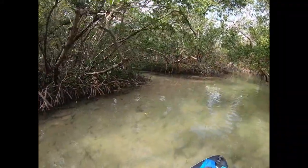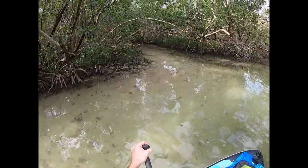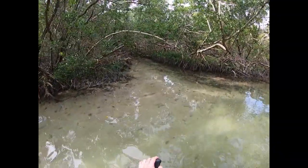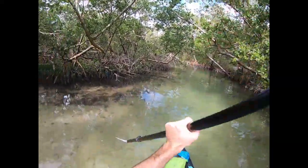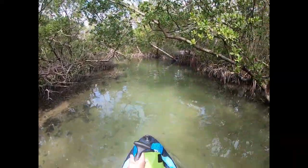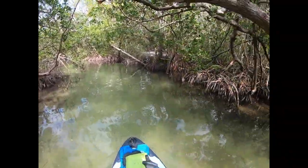Another little side tunnel right here. You can see, if you could really make that out, that the water gets really low. On my paddleboard, I could not make it through there. Kayaks can go through there though. I learned that the hard way. Got to drag your fin through the dirt.